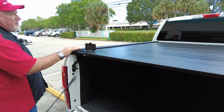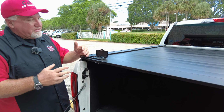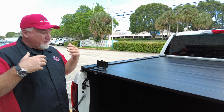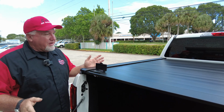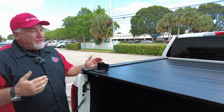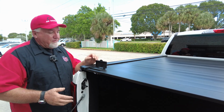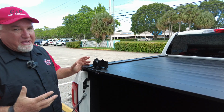There's a company out there that makes a knockoff version of this. Doesn't roll as good, it doesn't lock as good. You basically cut everything they could out of it to bring the price down. But you get it and you say, oh, you thought you were getting this great Retrax and you get this knockoff, you're not gonna be happy. This is a better cover.